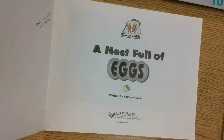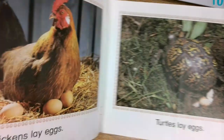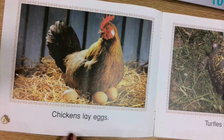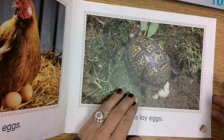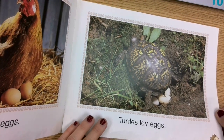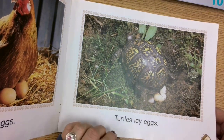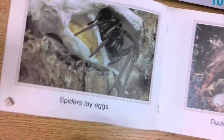A nest full of eggs. Oh, there's a broken egg. That must mean a baby came out of it. Chickens lay eggs. Turtles lay eggs. Oh, look at that sweet little turtle. Where's the turtle's nest? That's right. Must lay eggs in the ground. Must be a land turtle, not a sea turtle. Well, I don't know. Sea turtles lay their eggs in the sand. So turtles lay their eggs on land.